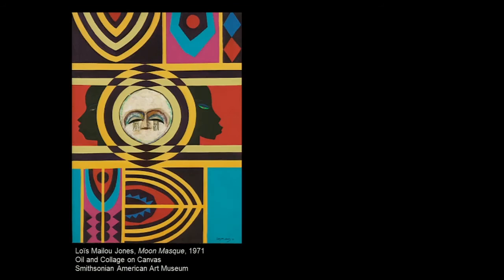During the summer of 1971, Jones returned to Haiti, where she completed a series of African-themed works, among them the mixed media Moon Mask, which appears as number 3 on the later Africa series list. In Moon Mask, 2 trios of horizontal lines divide the canvas into 3 registers, the top and the bottom of which are filled with graphic designs inspired by Ethiopian textiles.